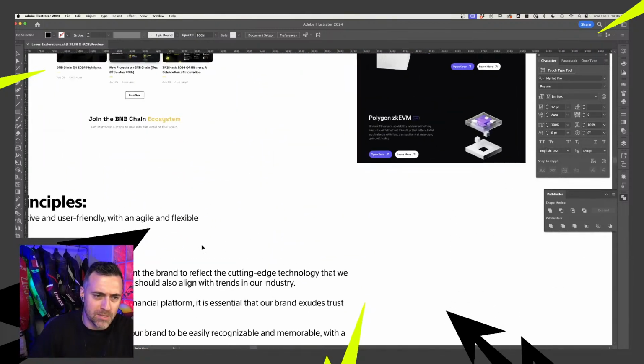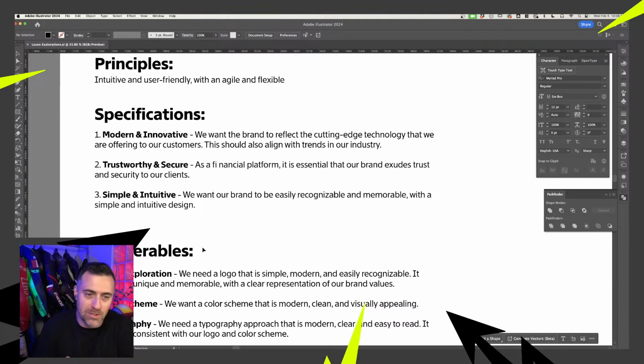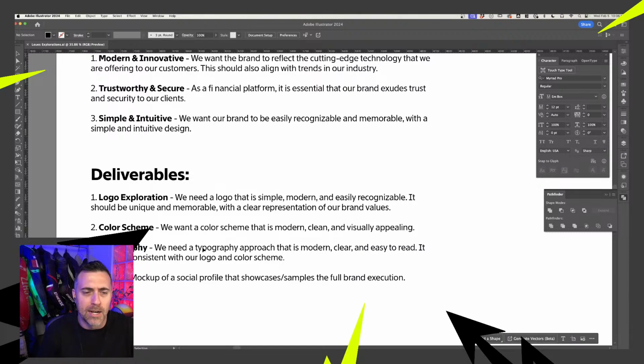For this brief specifically, they wanted to really focus on it being intuitive and user-friendly and agile and flexible. Specifics for the brand that they wanted was modern, innovative. They want it to feel really cutting edge, but also trustworthy and secure. They want it to feel like a financial platform that people want to put their money in and not worry about getting hacked. And they also want it to feel super simple and intuitive. So you'll see how I start to incorporate these points of feedback while also keeping it modern and recognizable and playing into some of these tropes that you see the competitors doing as well.